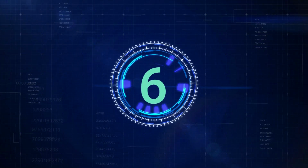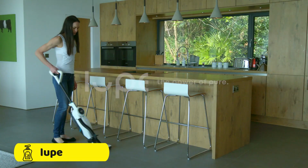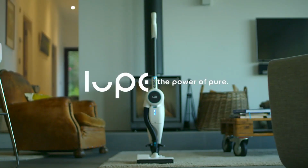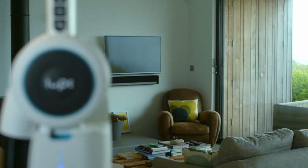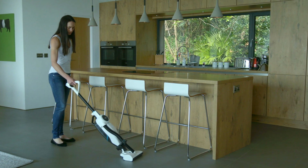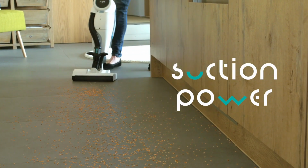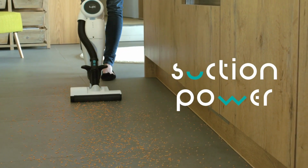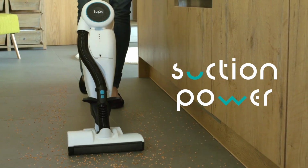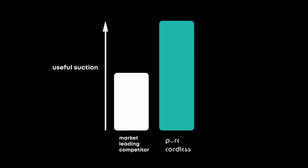Number 6. The Pure Cordless can clean a whole house in one go, even the biggest house, and do it quickly. Our product beats its competitors on 3 key innovations. Loop's brushless motor spins at over 100,000 RPM, and our patented suction intensifier does the rest, developing almost twice as much useful suction as any other cordless.